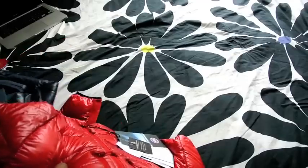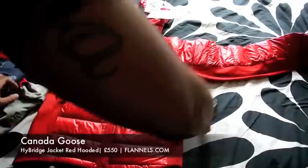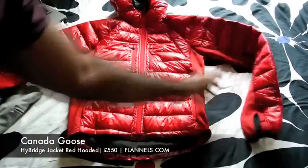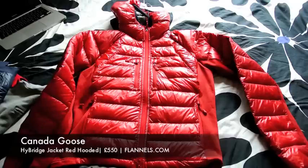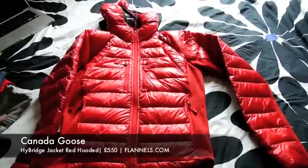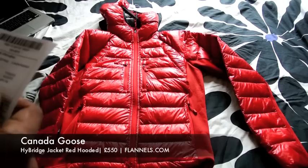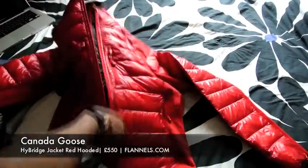So first thing, I'll show you this red Canada Goose jacket that I got in. I've seen this for a while now on a few websites, and I thought, you know what, it looked really good online. It looked really good on the website, so I thought I'd get one in, and I was quite excited about it because I thought it would be Canada Goose's answer to Moncler down jackets. So I wanted to get this in, so I did. This cost $550. This is called the HyBridge, I believe. Just double check again. Canada Goose HyBridge jacket, yeah. And this costs $550.